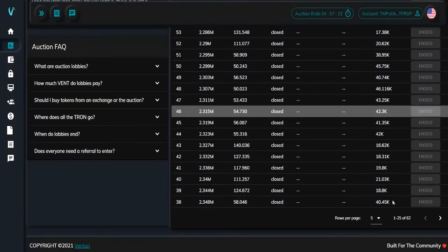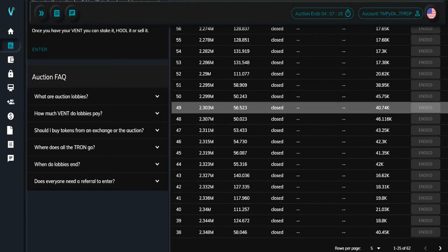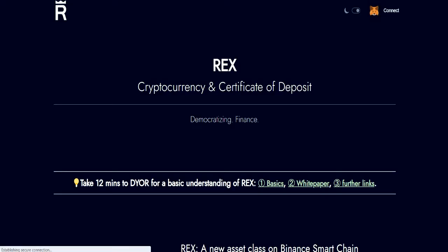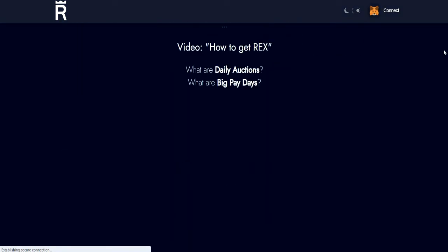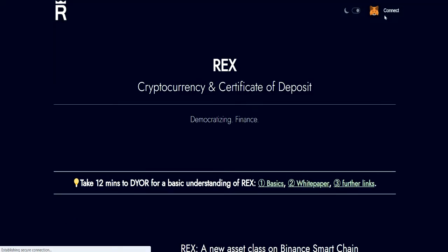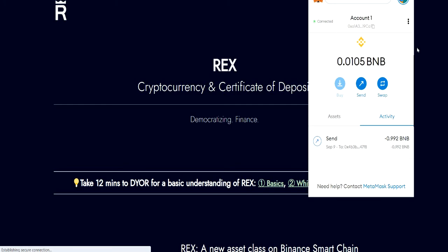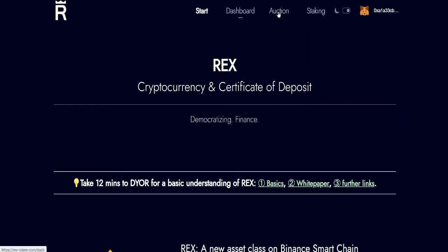And if you look at these, we're at the 2-month mark now. What I want to do real quick is go over to Rex and look at the 2-month mark at Rex and see where they're at and see what the comparison is in the auctions. Oh, it looks like I have to enter. I'm probably on the Phantom Network. One sec. No, I'm on BNB. Connect. Auction.